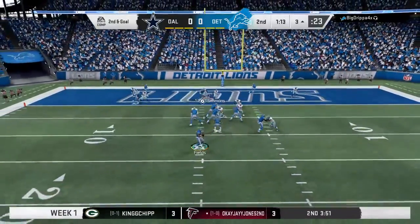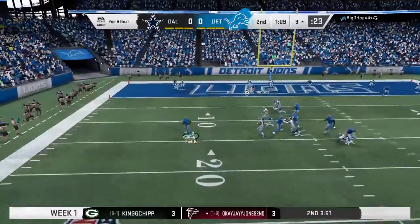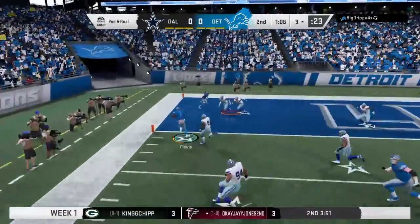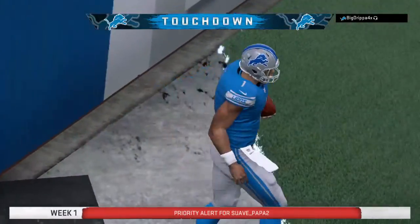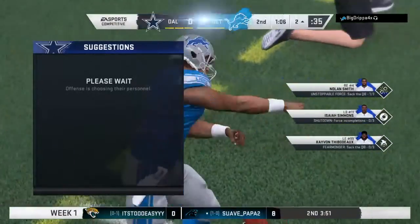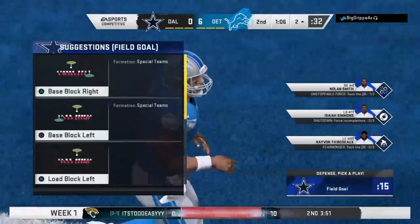2nd and 3. Forced out to his left. And he will score. Touchdown, Lions. A 3-yard touchdown run as his guys are first onto the scoreboard here this afternoon.